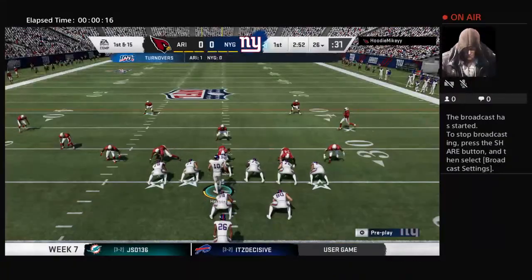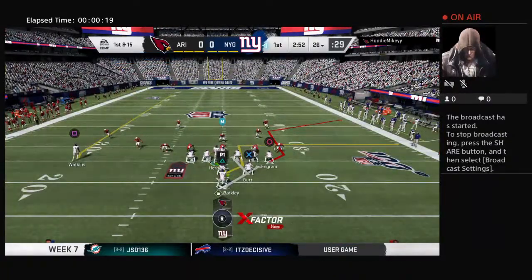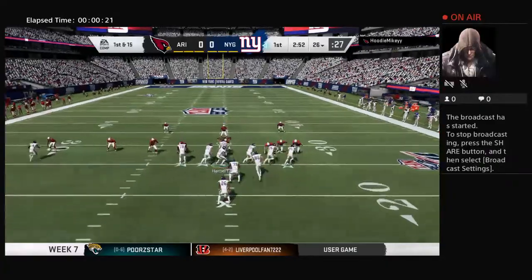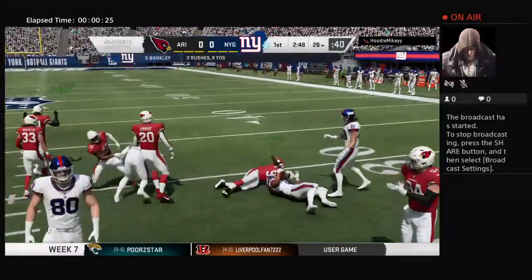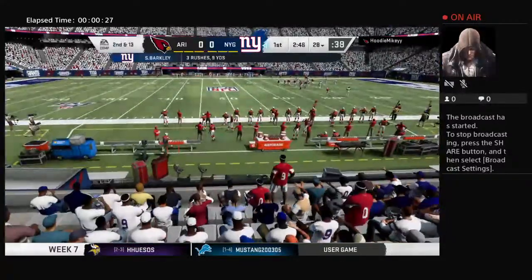So a little bit of a stiffer challenge now. 1st and 15 following the delay of game. After the penalty, they go with Barkley. Only a couple there as he'll be brought down about the 28.